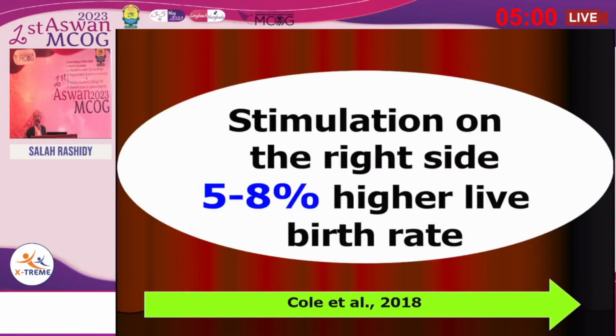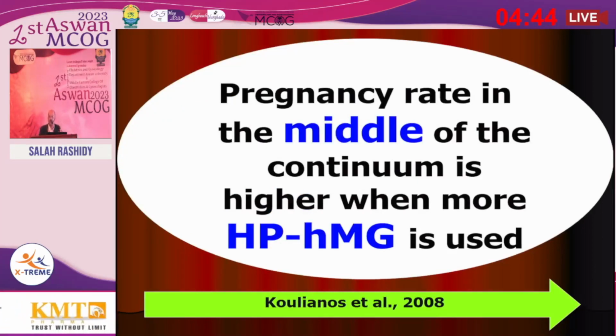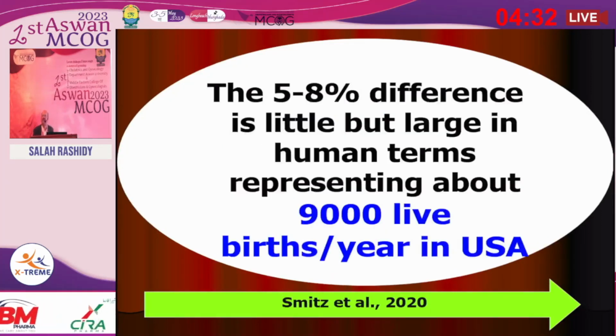Stimulation on the right side, which is exclusive highly purified HMG, yielded a 5% higher live birth rate than the left side. Not only that, in the middle of the continuum, the pregnancy rate was higher when a higher amount of highly purified HMG was used. Truly speaking, this 5% is statistically insignificant, but this difference is little yet large in human terms, representing about 9,000 live births per year in the USA only.